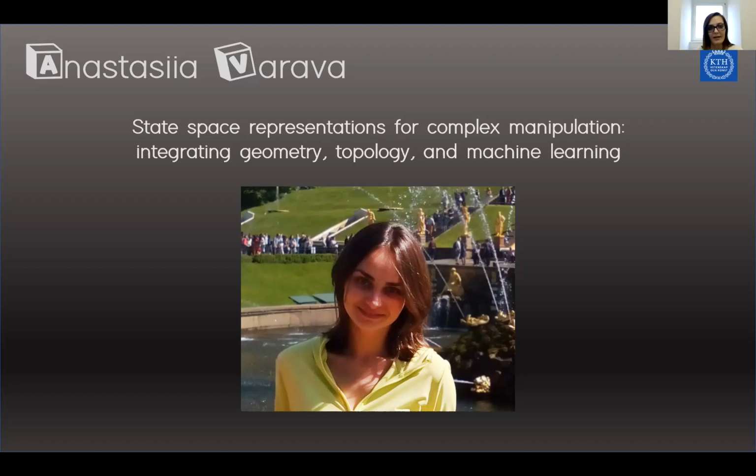Okay, thank you. Does anyone else in the audience have a question for Anastasia? I can go with the second one from the doc. In the algorithm presented for caging deformable objects, how does the algorithm know if the object contains a double fork or a neck?